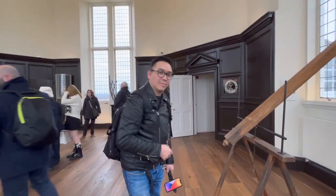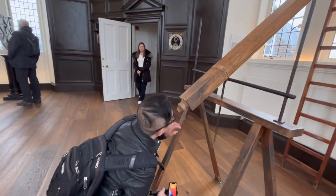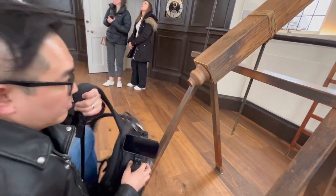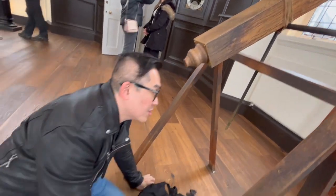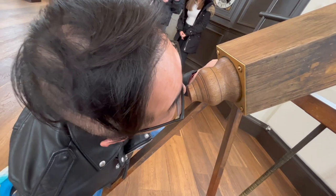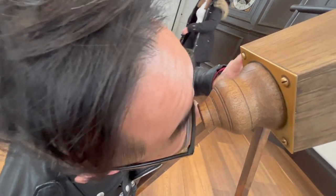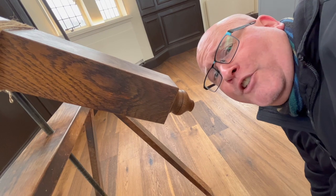Paul, I think you need to observe something. I think so. Much better. I think I see Saturn or something. The one with the rings. That's not Saturn, that's Uranus.